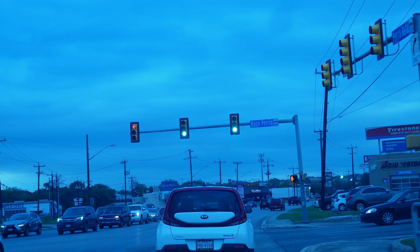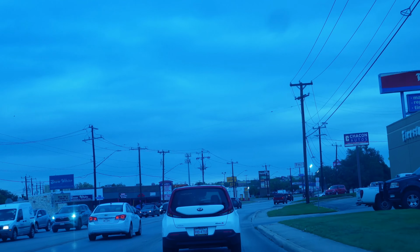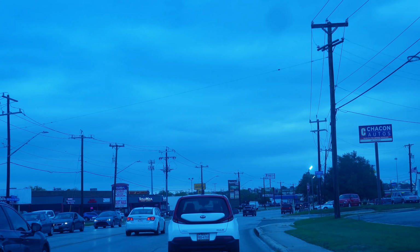I like that Kia. You know, they have lights all the way around. I like the new model. The Kia Soul.